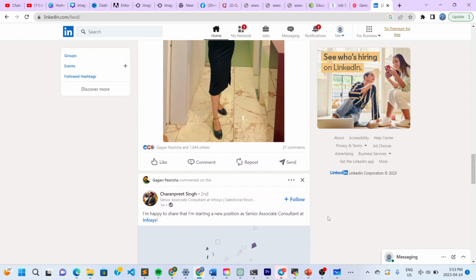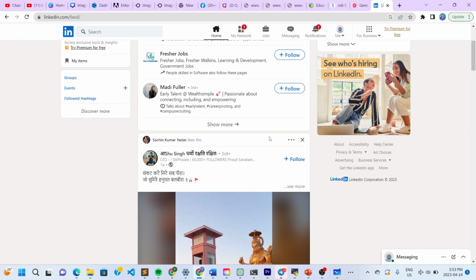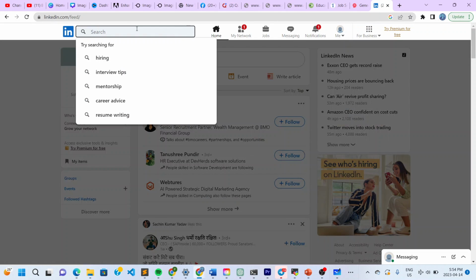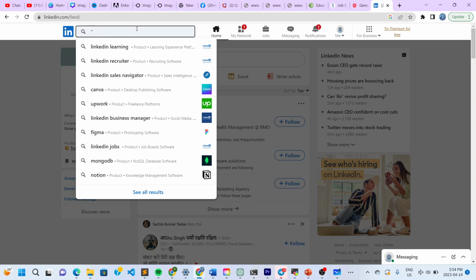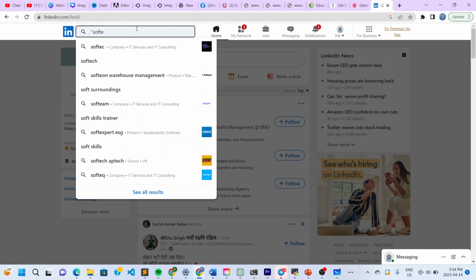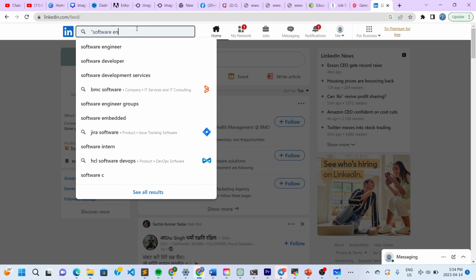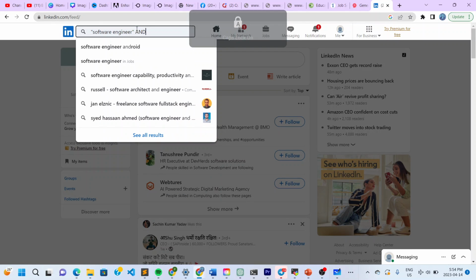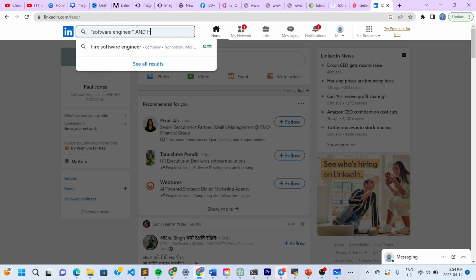Let's jump in. What you do is go to LinkedIn and make sure that you're logged in to your profile. Once you're logged in, go right here to the search bar and type in the job role that you want to apply for. Let's say you want to apply for software engineering. Okay, let's put the job role exactly, software engineer. Let's put it in quotes, and let's type in hiring.